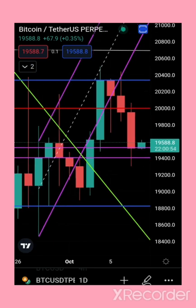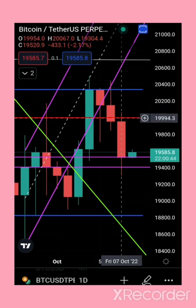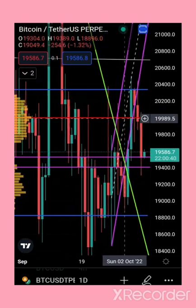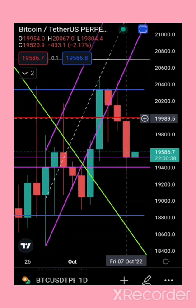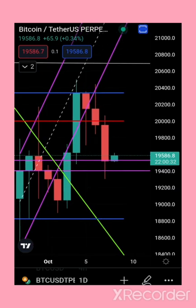Welcome to More Trades. This is Bitcoin on the daily. We had some crazy move today. As you can see, yesterday we got rejected at the point of control and we came down. We didn't come down all the way to the value area low, which is at 18,828, but it's very possible.